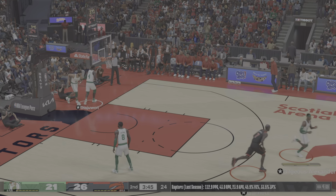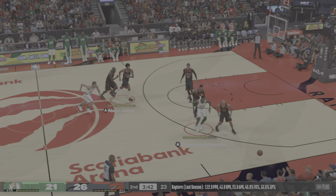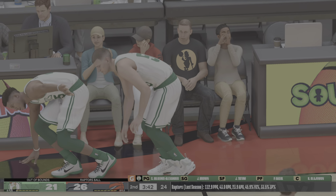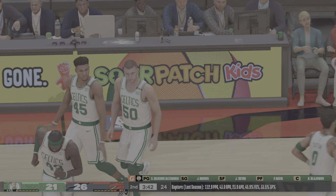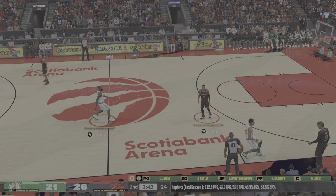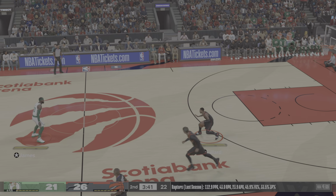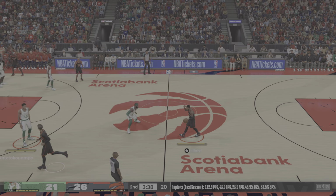This is who you want leading that play. A sure passer with great awareness. And out of bounds as Toronto gains possession. You know, that's one of those passes where you just say, uh-oh, as soon as it leaves your hand. And a whole new group out on the floor for the Celtics. Quarter two and just under 2.5 minutes gone by.